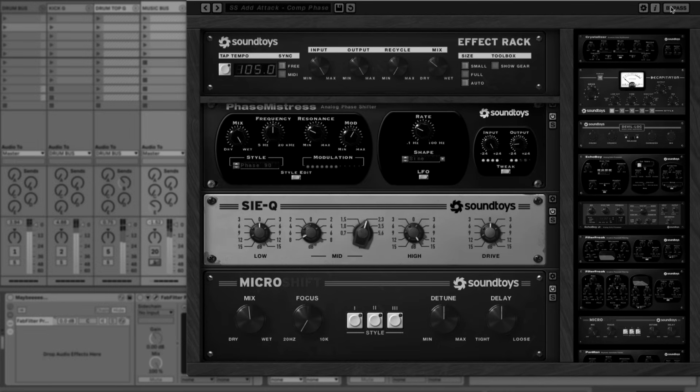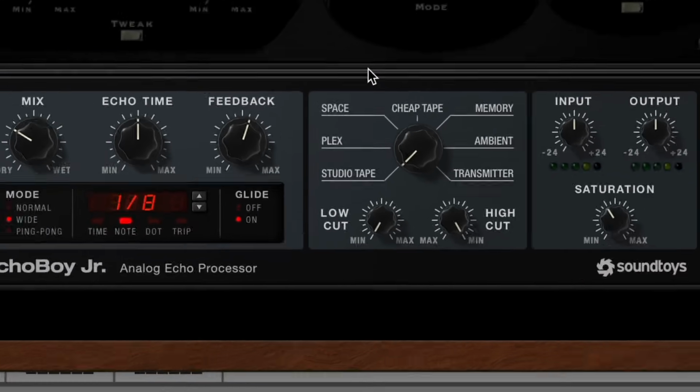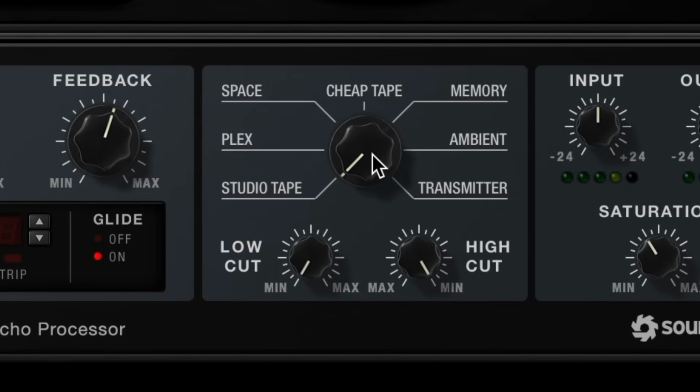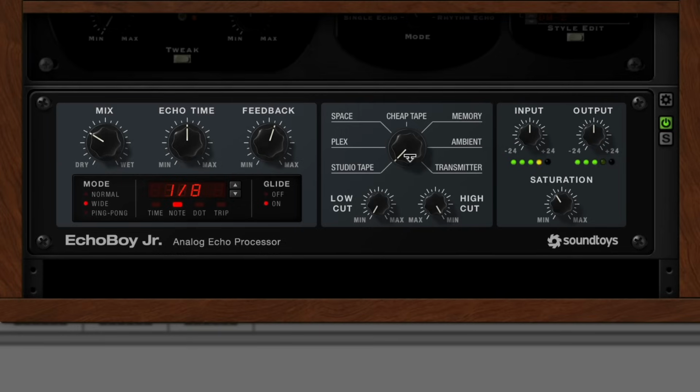Now here's an example in a full mix. Listen to all the life and movement it adds to these pads. And included in the effect rack is Echo Boy Jr., which is one of my favorite delays. What I like about it is you can just quickly toggle between these 7 delays, and 1 or 2 of them always seems to work really nicely.